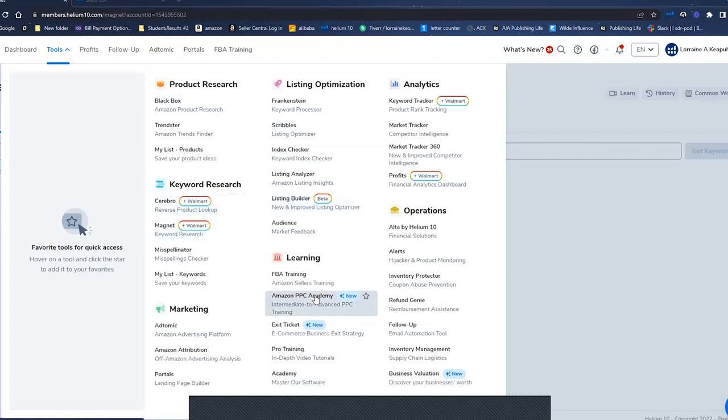And look at this. They have PPC Academy. This is to learn how to advertise your product, how to get it to page one. This is some great news. I like this. This is new. Then there's business valuation, and this is for when you want an exit strategy. And we have keyword tracker, and it tracks your profits.